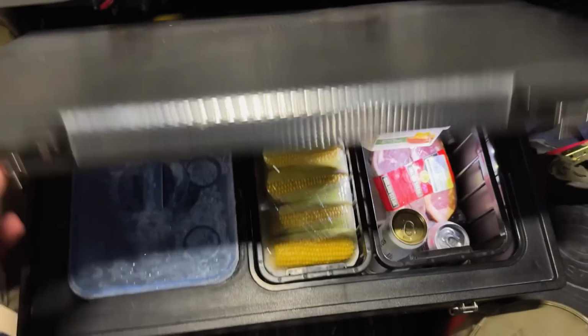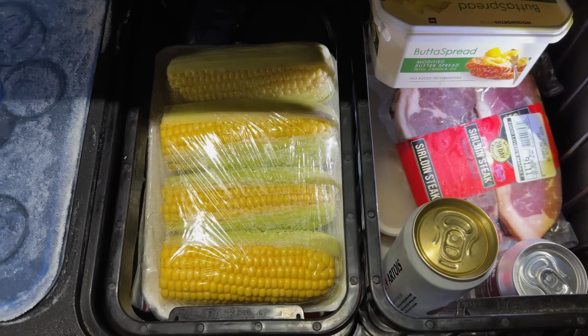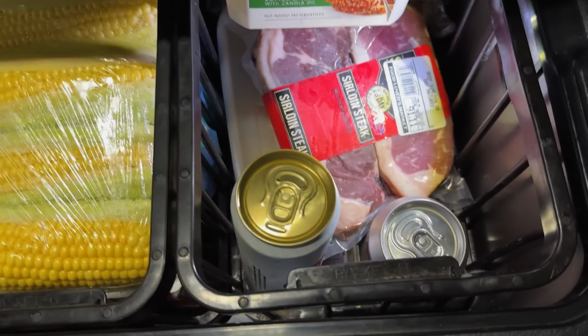Tonight we'll be cooking steak and mealies. But first, a beer.